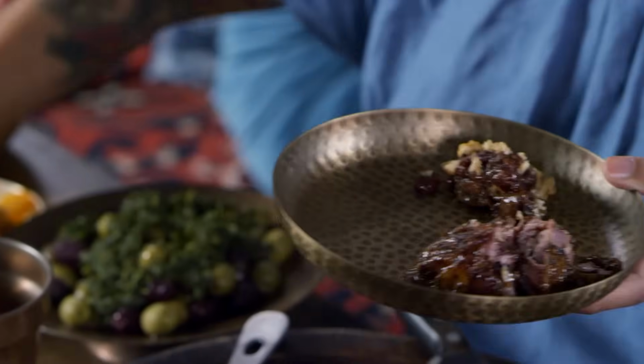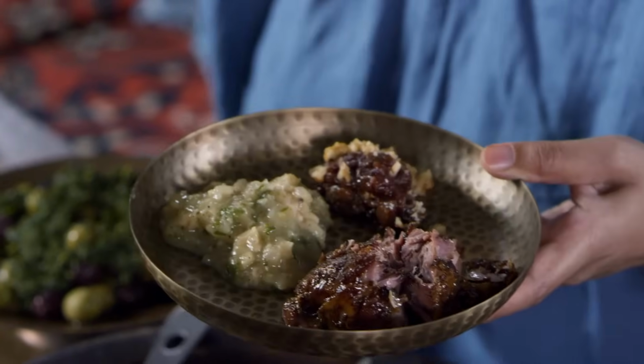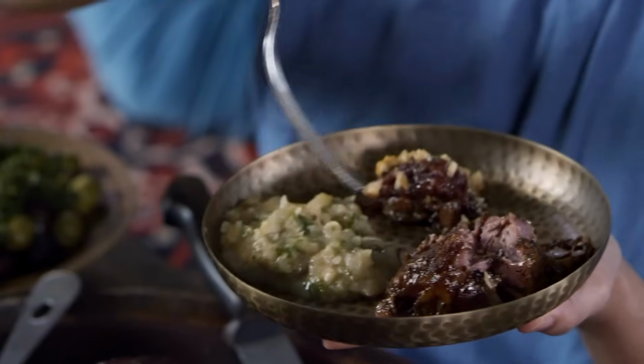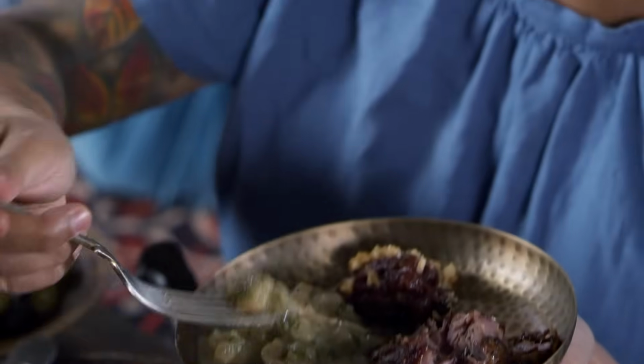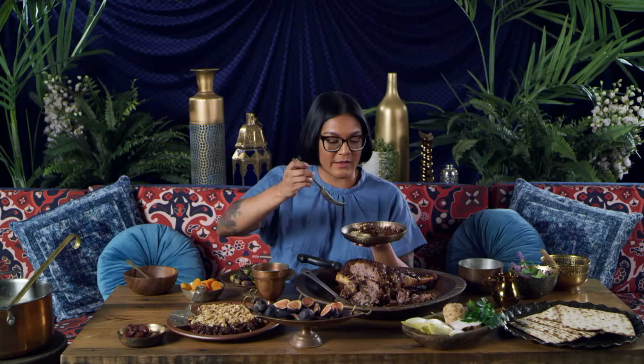And let me serve myself up some bean stew. All right, I'm gonna dig into each one of these guys. So the beans, really nice and creamy. I didn't taste it after we added the honey, and it's like a really nice, surprising kick of sweetness with all the savory black pepper and garlic and onion, and I'm really into that.